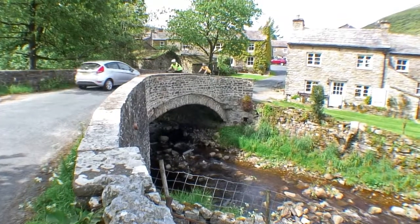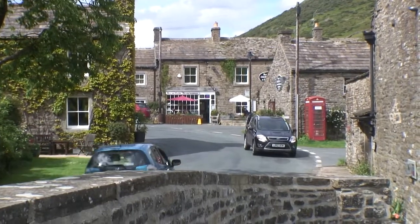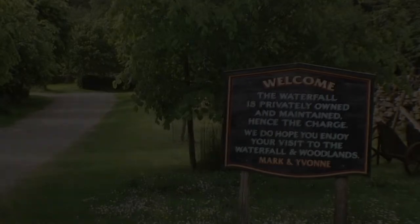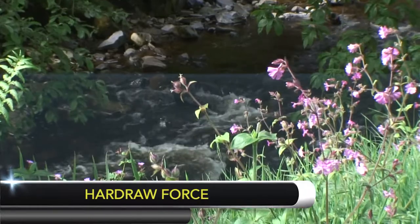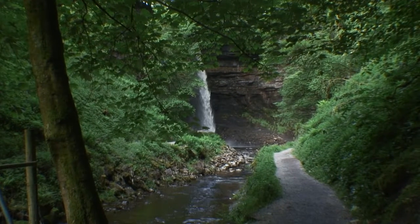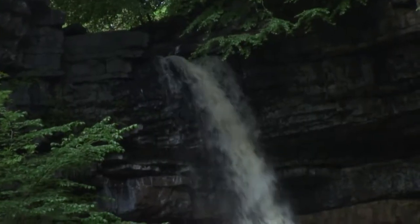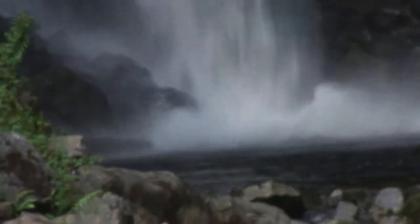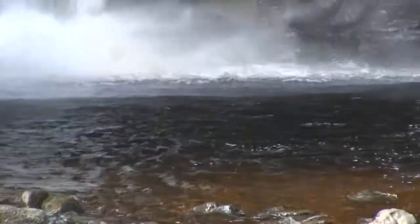What a difference it made to see the grey stone villages in the sunshine. On our way home, we stopped at the Hardraw Force, which is privately owned. On first sighting, we were a little disappointed, as it didn't appear to have much force about it. In fact, it's England's highest single-drop waterfall at just under 100 feet.